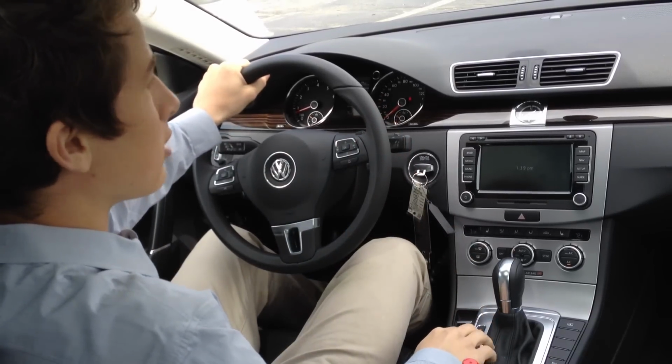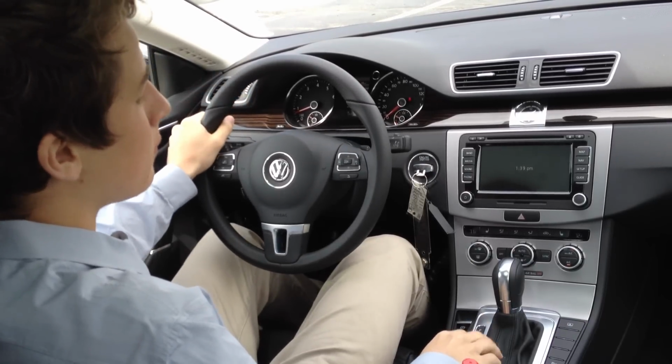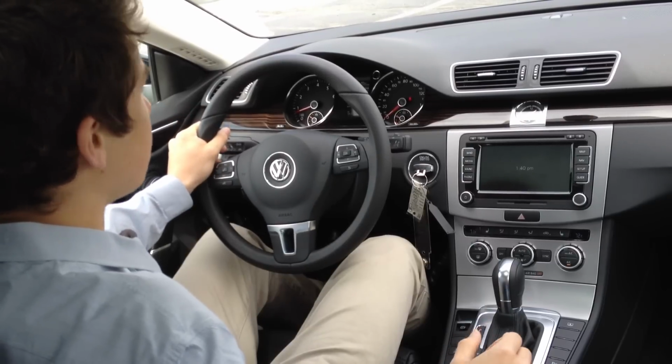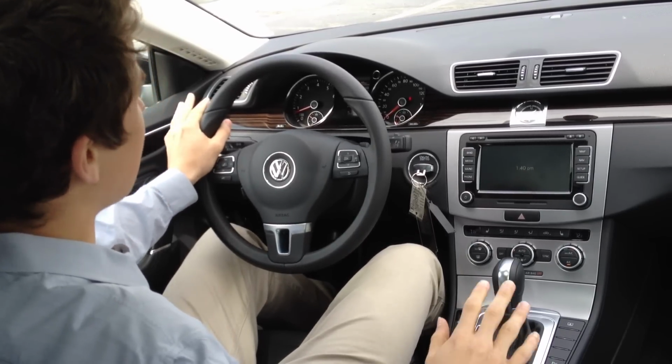Ryan Pettit here at Liberty Auto Plaza, and today we are in the 2013 Volkswagen CC 4Motion Executive. So this is really the best of the best when it comes to Volkswagen. This is the most expensive model, and it is loaded. It's the top of the range.